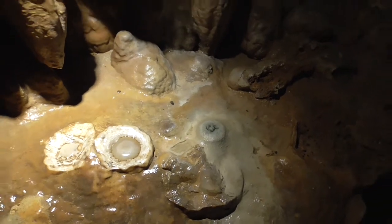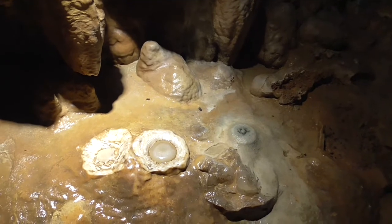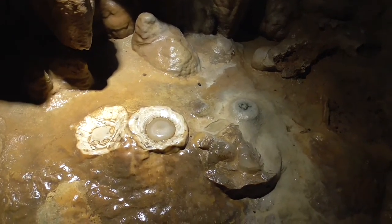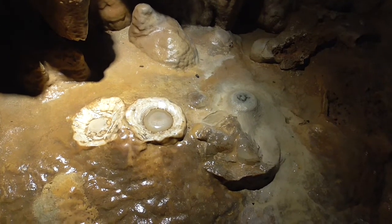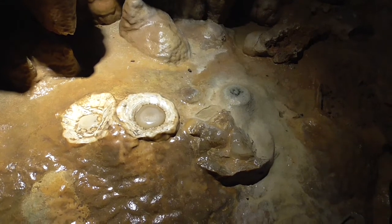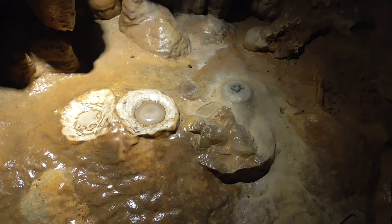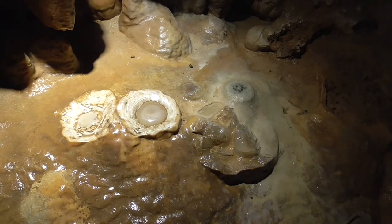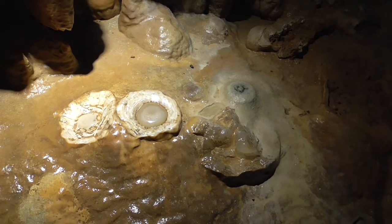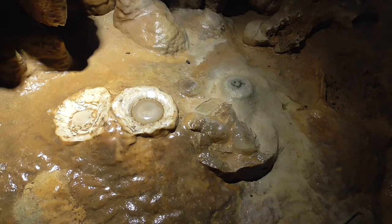Yeah, I actually remember when I first visited Luray Caverns some 30-odd years ago, touching these formations here. But I'm glad to see that they've taken the geological integrity into consideration in the present. So, still, rather interesting formation resulting from a happy little accident, I guess you could say.